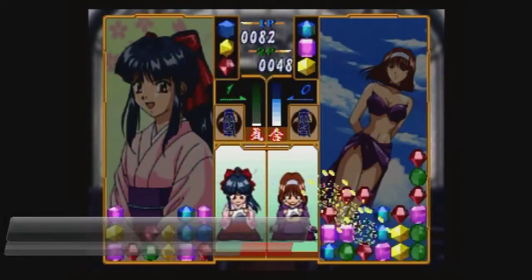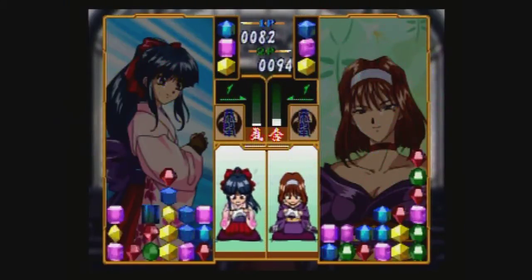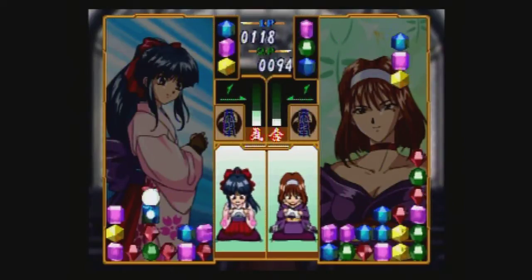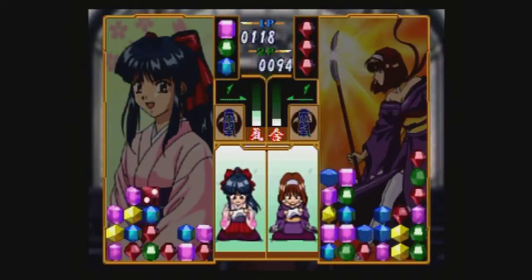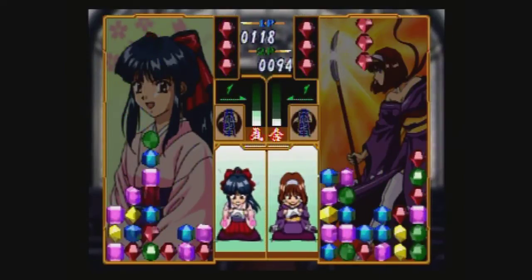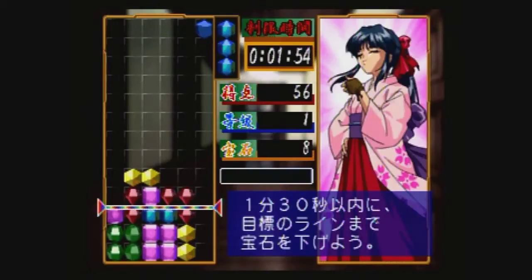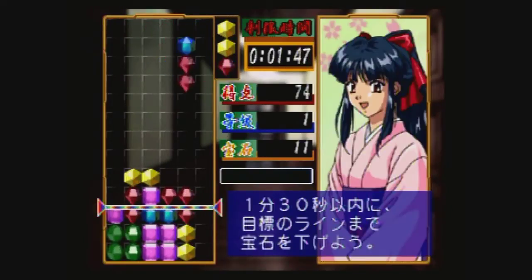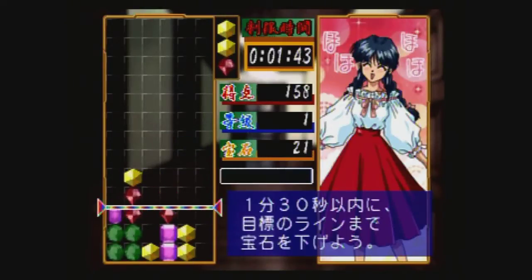It's unlike the traditional Columns puzzle game. This is a battle version where you are competing against, almost, there's an arcade mode where you can compete against various characters from the Sakura Wars series, as well as going through a story mode which has challenges that you have to complete, sort of eliminate gems, get them below a certain line in a certain amount of time, and then actually play against the computer.